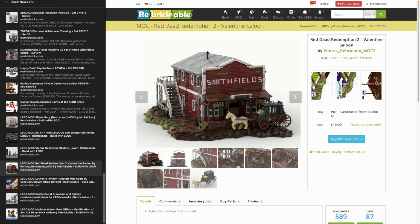Anyhow, we're moving on to Pontus Gamer MOCs Red Dead Redemption 2 Valentine Saloon. So this thing has only 7,000 pieces. I mean, in general, people may say, hey, are you joking? 7,000 pieces, you're saying only. However, for this designer, that's actually not much, because this designer has done designs with, I don't know, 16,000, 18,000 pieces.